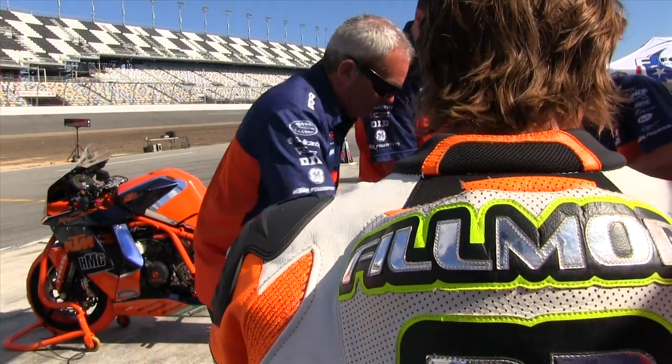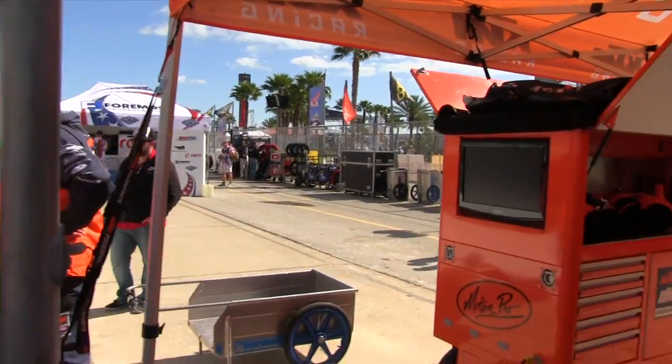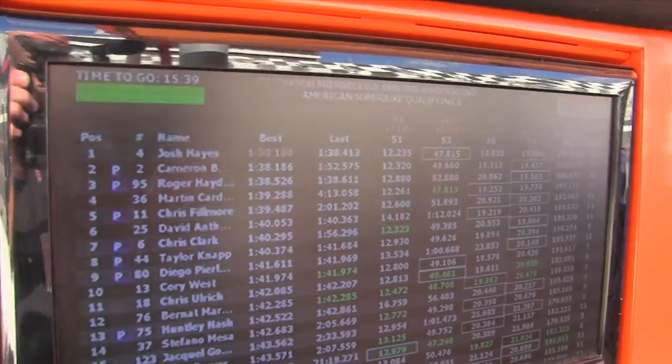Daytona's special. It's been around for a long time, and to come here and compete and do well is really special. I know, obviously, we're following their Supercross, which is very successful. So it puts a lot of pressure on us, but Chris and the boys are doing a really good job, and you never know. With a little bit of luck, hopefully we can get on the podium and really make the weekend.